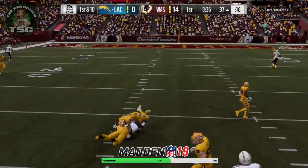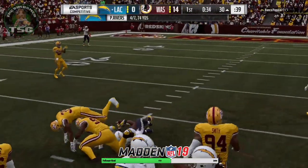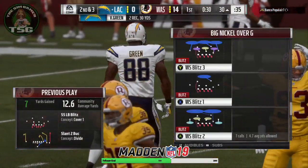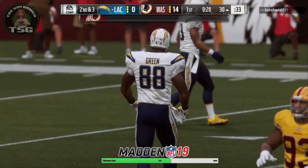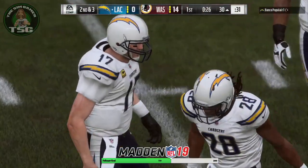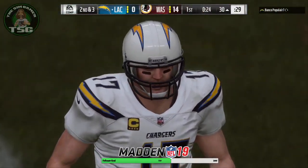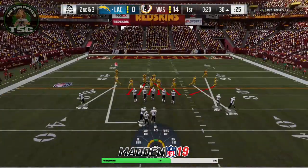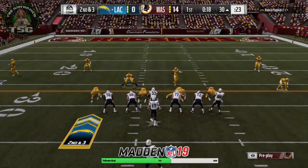Throwing Rivers. And it's caught over the middle by the tight end, Green. And he works it to the 30-yard line here, right at the 30. 7 yards, the pickup on the pitch and catch. Able to get 7 on that first down pass play. 2nd and 3.